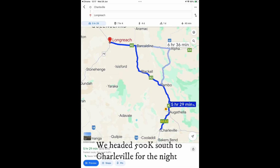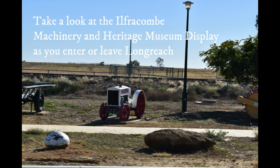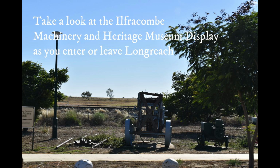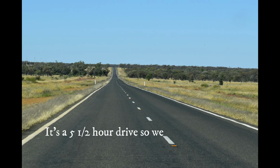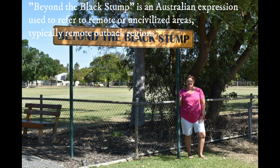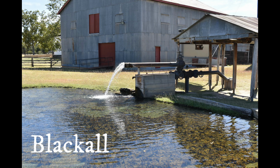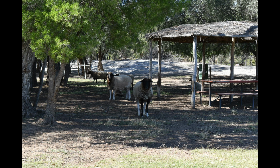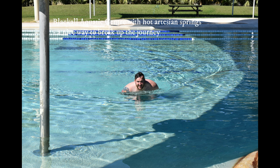Leaving Longreach, we headed about 500 kilometres south to Charleville. Just outside Longreach is Ilfracombe, where they have this cute little machinery and heritage museum display about a kilometre of farm and vehicle equipment. Because it was such a long drive, we stopped at Blackall to break up the drive. We quickly visited the famous Black Stump before heading to the wool scour, where you can learn about how they wash the wool, and then we enjoyed a little dip at the Blackall Aquatic Centre with its hot artesian springs.